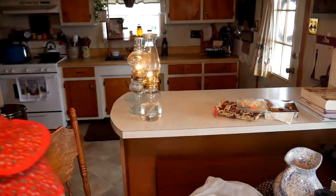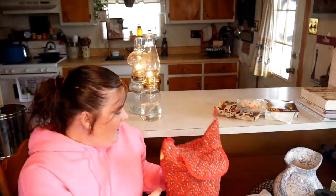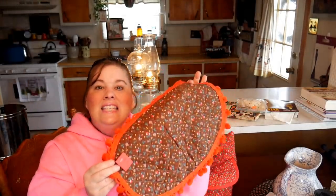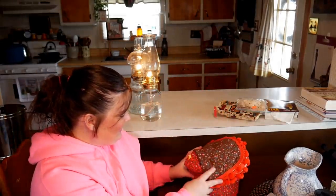Okay, so here's my chicken. I think this may have come from the same house. I don't know. But look, isn't it retro? Like 1970s? Woohoo! I like it. Oh my goodness. That's kind of cute. I've got to figure out what I want to do with that.